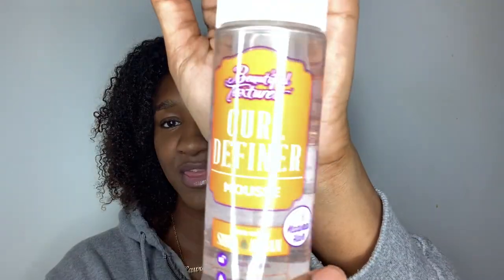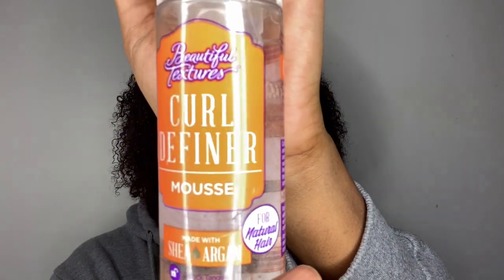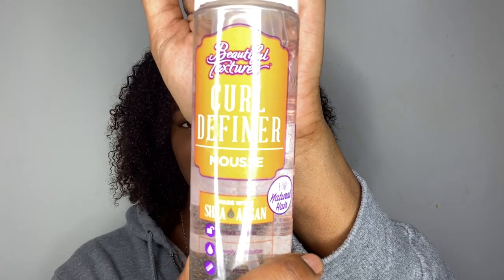On top, I'm going to be going back to my beautiful textures, not the creams, I can't do the creams, but the styling foam. One thing my hair loves is a styling foam, and this is it. The Curl Defining Styling Mousse, let's say. It's got shea butter and argan oil. Those are going to be the two products that I need to create my big wash and go.